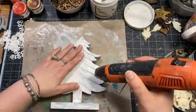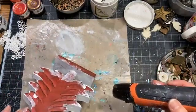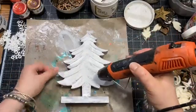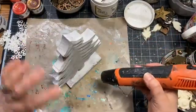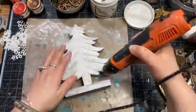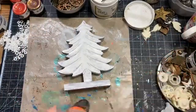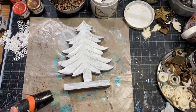So I just put one coat of gesso and I'm cheating. I'm not painting the other side. I will do it later because I don't really have so much time, and it would be problematic for me to work on both sides because I want to lay it flat from time to time. So you have to use your imagination. I will do similar things on the other side of the Christmas tree as well.